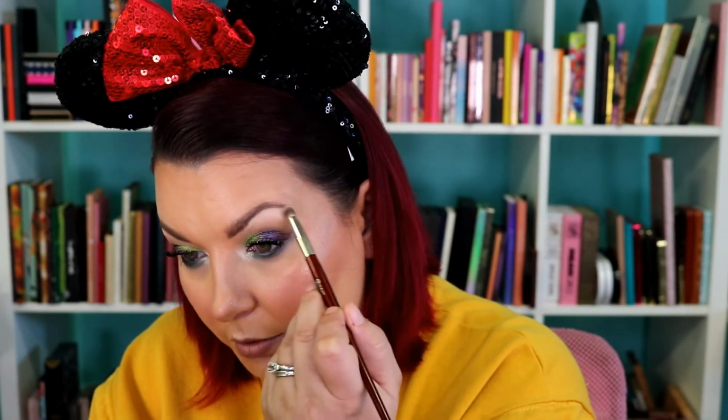So I'm gonna grab the BK Beauty 207, which is a pencil brush. We're gonna go into the shade Limbo up here at the top. Picks up nicely on the brush. And we're gonna add that to our inner corner. See how that just adds that pop? I mean, that is just a lot of pop. And add the tiniest bit to our brow bone to bring up some height, because, you know, things aren't standing as tall as they used to.